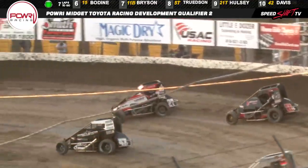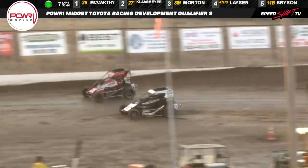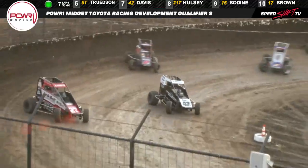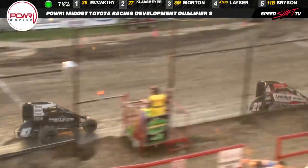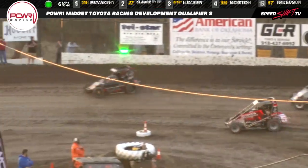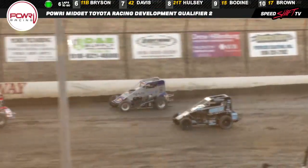Here comes Laser down low to the 47 BC car. Oh, he likes this track. I'll guarantee you that. He's looking for the number 2 spot on Klossmeyer. Klossmeyer quick around the outside though and holds him off. Laser running third on the field. Here comes a 3 wide battle back behind, and Hank Davis is around down turn number 2.